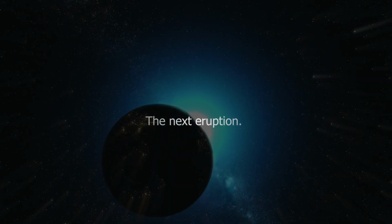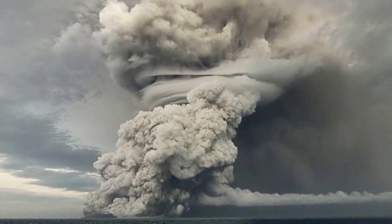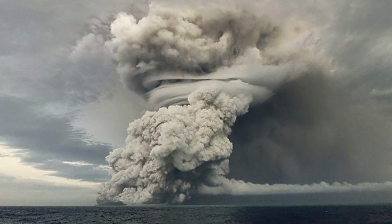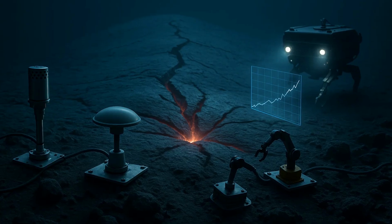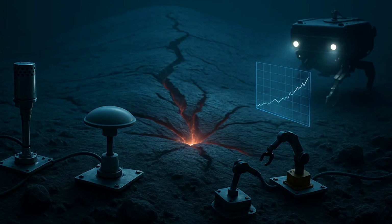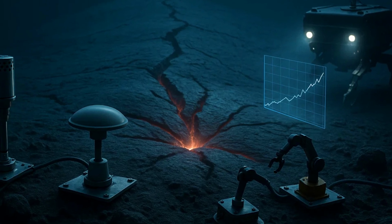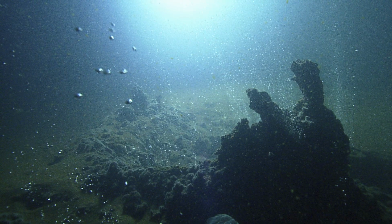The next eruption. It's a quiet countdown, measured not in hours or days, but in pressure and time. Since the last eruption in 2015, the ground beneath Axial Seamount has been swelling again, almost at the exact same rate as it did before it last blew. Scientists call it inflation, magma rising into the chamber below, pushing the seafloor upward by dozens of centimeters. It's not a theory. It's recorded, measured, charted in real time by sensors anchored to the seafloor itself. Each day the pressure builds.